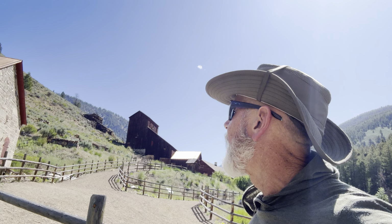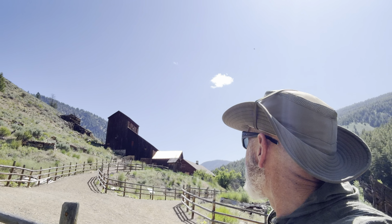Now, the Bayhorse Ghost Town was established somewhere in the late 1870s. I don't have my dates exact on that. By the 1880s, it had roughly 75 people. By the 1890s, I believe there was something like 300 plus people in here. It was originally built as a mining town. There's a lot of silver in this area, on these mountains, and they established the Bayhorse to mill that silver.